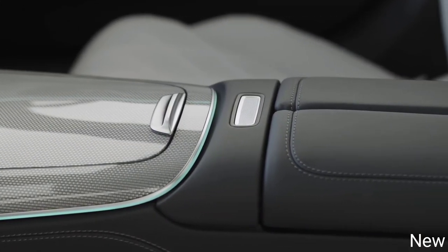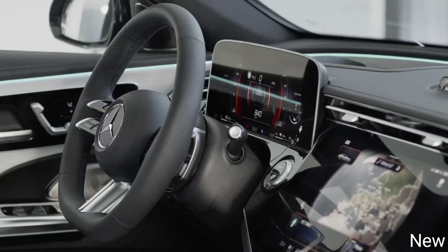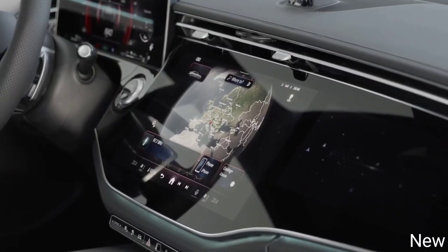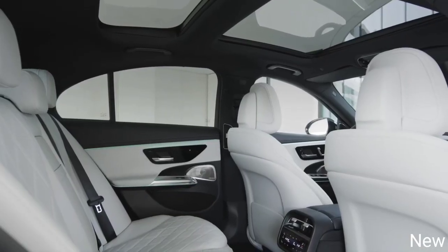And then there's the optional active ambient lighting feature that allows the soft interior LED lights to sync with music bumping on the Burmester sound system. So yeah, there's a lot happening here.